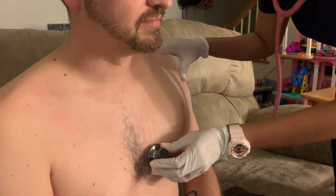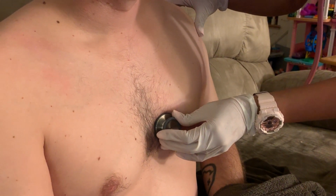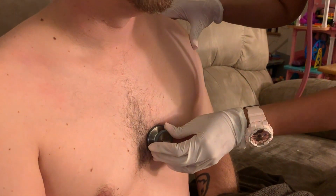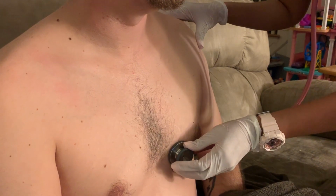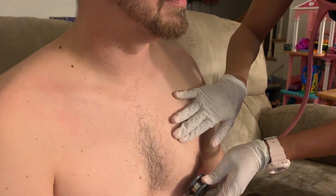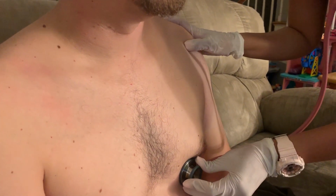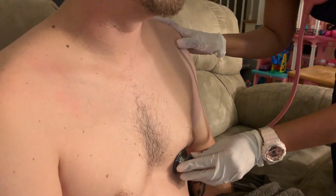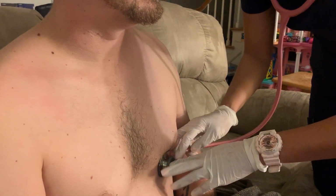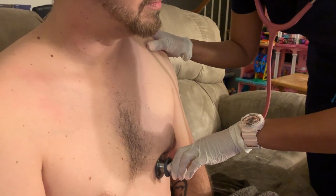And then your fourth intercostal space is your tricuspid valve. And your fifth intercostal space right here on your midclavicular line is your mitral valve, which I have to count for 60 seconds, 1 minute, for your heart rate.